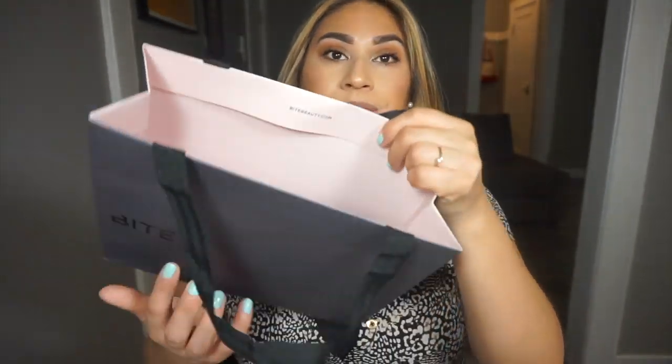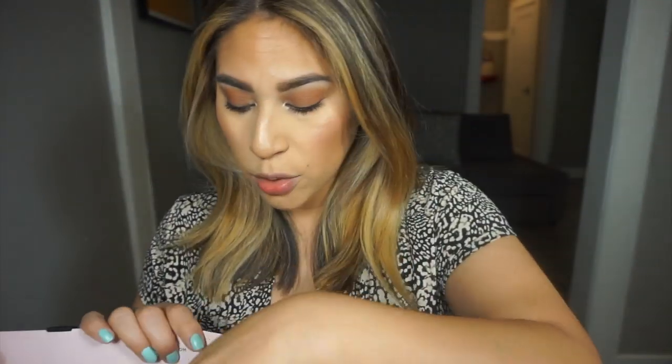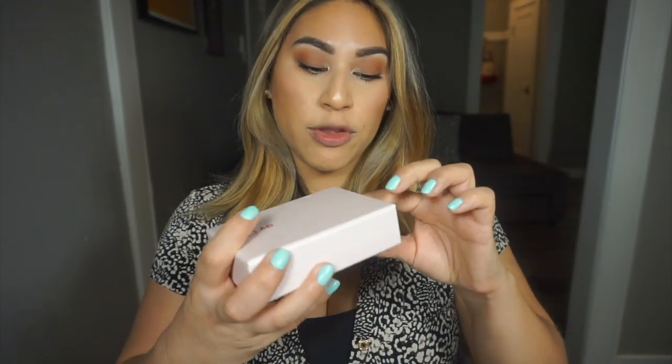Sorry if my lighting switches back and forth. And this is what the inside of the bag looks like. So I have some lipstick shade cards. I'll go into detail with that. And then I have two boxes of my lipsticks. They give you these really sturdy little drawer boxes. And then I have one more box. When you do the Bespoken special, you get another gift, and I'll show you guys what comes in that first. So before we touch the products, we're gonna go into the lip cards.